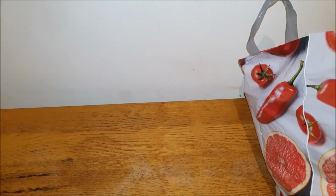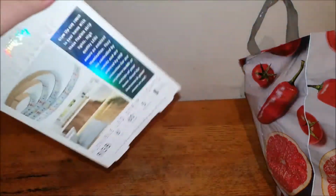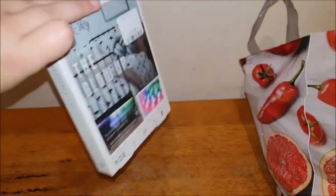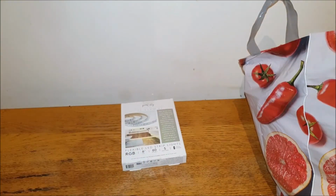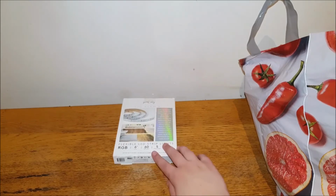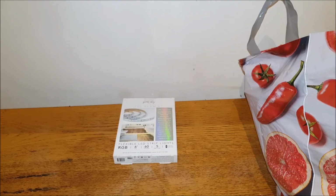So starting off, we're going to go with these. I got some LEDs. They're $7.99 and they were from TK Maxx. And we can use them for Christmas movies and decorating the house with different LEDs. There's different ways you can set them, so I'm going to give it a bit of a Christmas atmosphere with some LEDs.